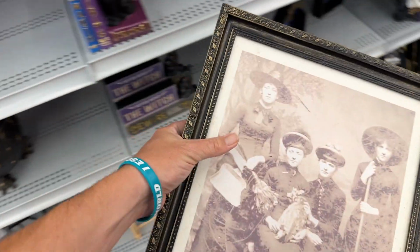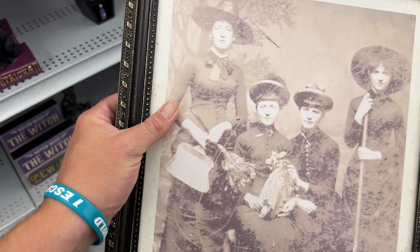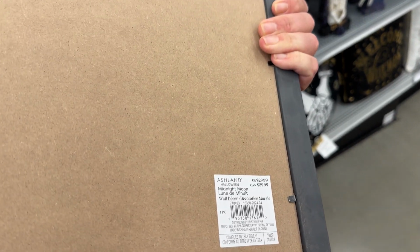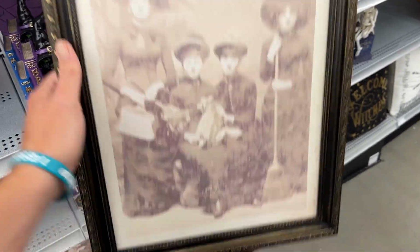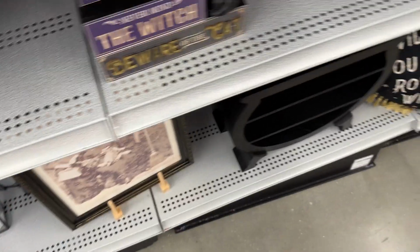a sign here. This is all on wood. Again, this is like just printed on some kind of material and placed on it. $30. Get your local little witch's coven here. Nice. Support your local coven. They will do good things for you.